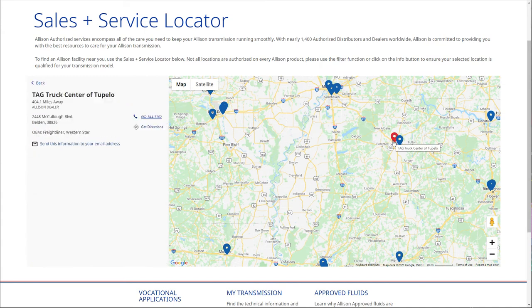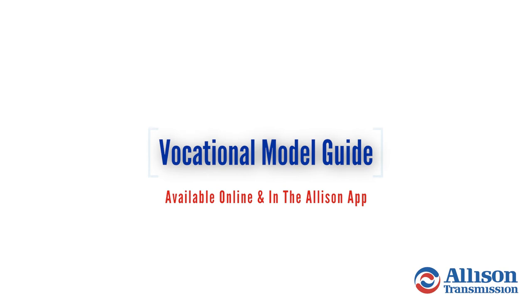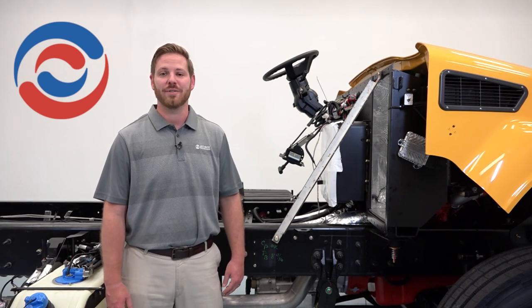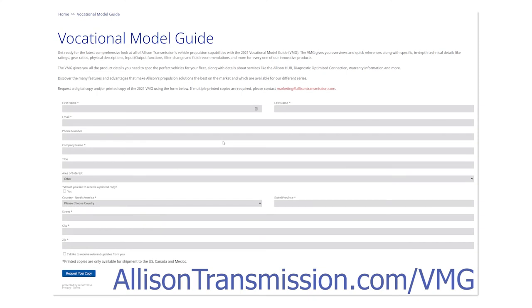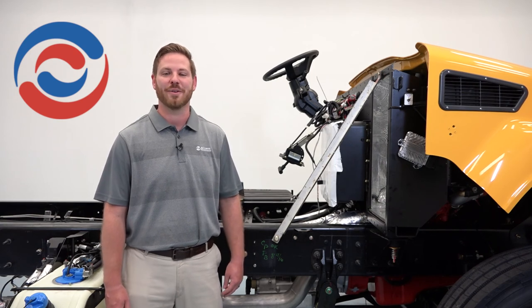To find your nearest Allison authorized distributor location, you can use our sales and service locator, which can be found on the AllisonTransmission.com website. An additional resource is our vocational model guide, which is a comprehensive look at our many vehicle propulsion capabilities, including overviews and quick references, along with specific in-depth technical details, like ratings, gear ratios, physical descriptions, and more. The vocational model guide also includes information on the input-output functions we offer, warranty coverage, and fluid filter recommendations. You can download the guide from our website at allisontransmission.com/VMG. Or you can find it on our Allison mobile app, available on the Apple App Store or Google Play.